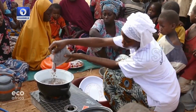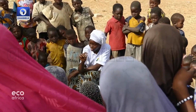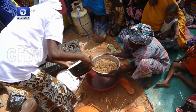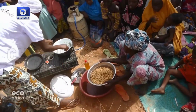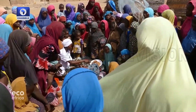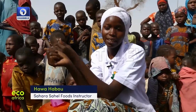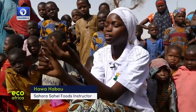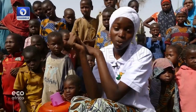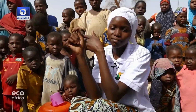Sahara Sahel Foods cookery courses are popular. Today, instructor Hawa Habu is showing the women what they can do with Hanza fruit. It has a high protein content. We have taught them a lot of things, such as how to cook Hanza with sauce made from horn-fruited jute, which they didn't know, Hanza porridge, which they didn't know either, and jujube pop biscuits. Basically, we taught them a lot of recipes.